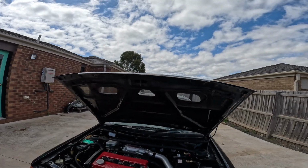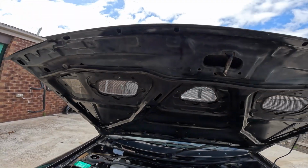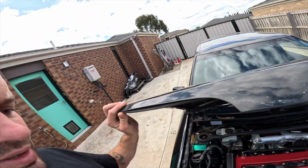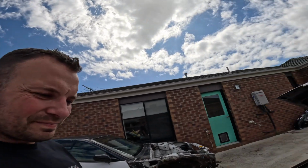And a GTR bonnet with some aftermarket vents. As you can see there, they say X Racing on them. Not sure who X Racing is, but back in the day, it's probably just some company similar to now, a Chinese company making parts. They work, they fill those bonnet holes. What more can I ask for?